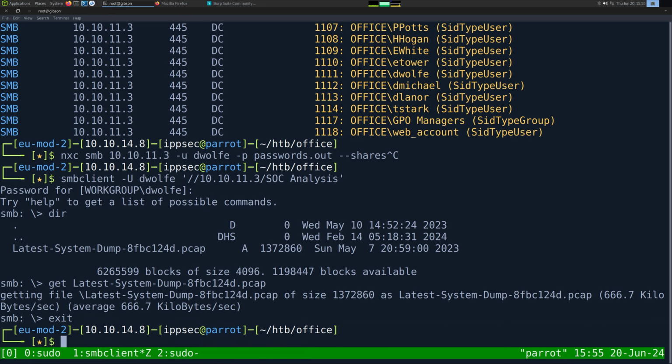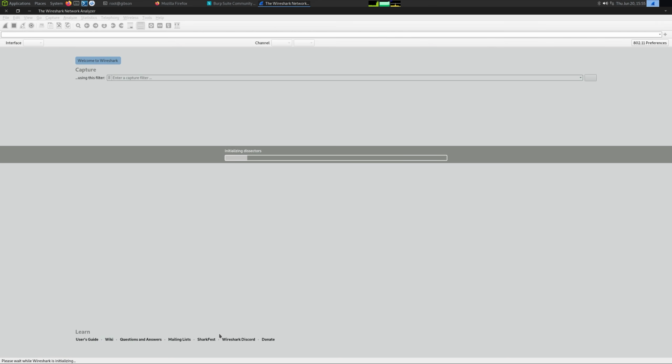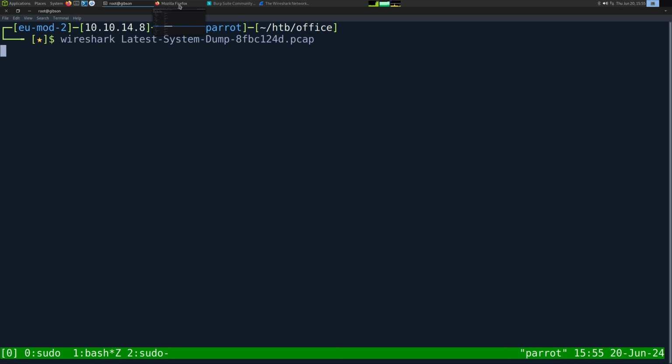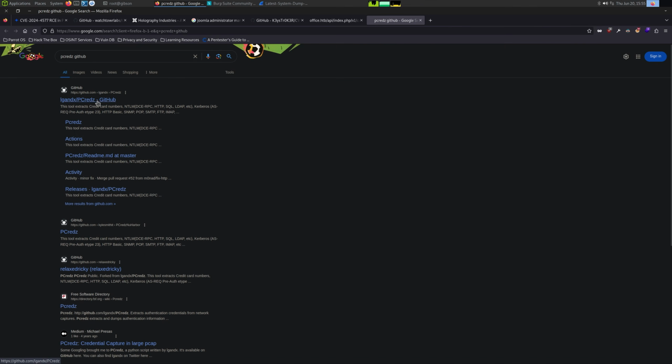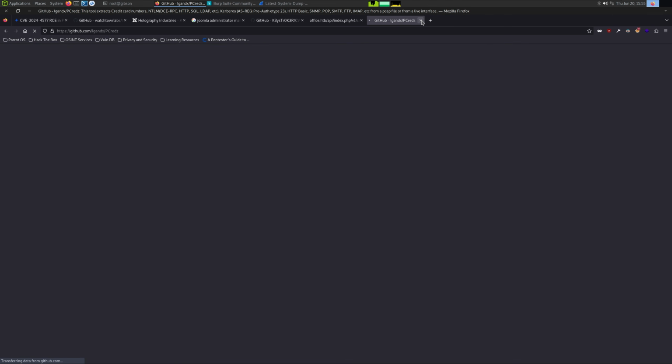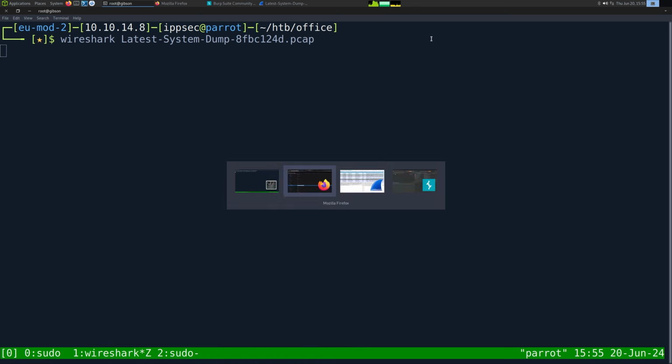And then let's examine what's in this PCAP. So we'll do Wireshark latest system_dump.pcap. And normally the first thing I would do, it's not going to be beneficial on this box because the hash that's in it is not supported. Maybe in the future we'll play with adding it, but I like running a tool called pcreds against PCAPs whenever I get it. You can just look at the GitHub here and run it. That would probably be my first step if I was going in completely blind.